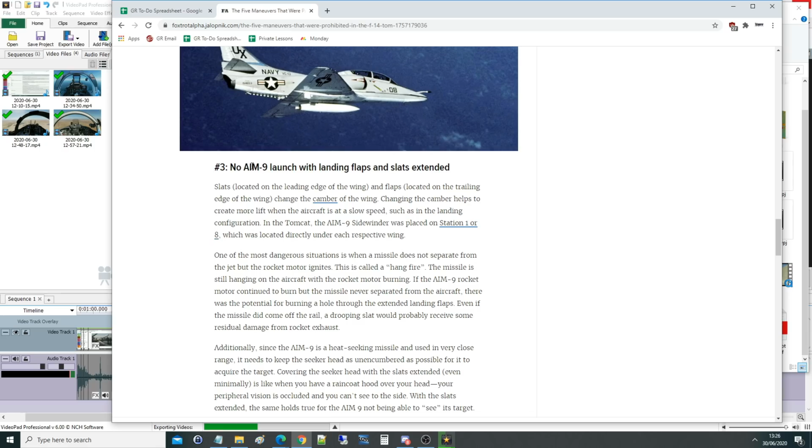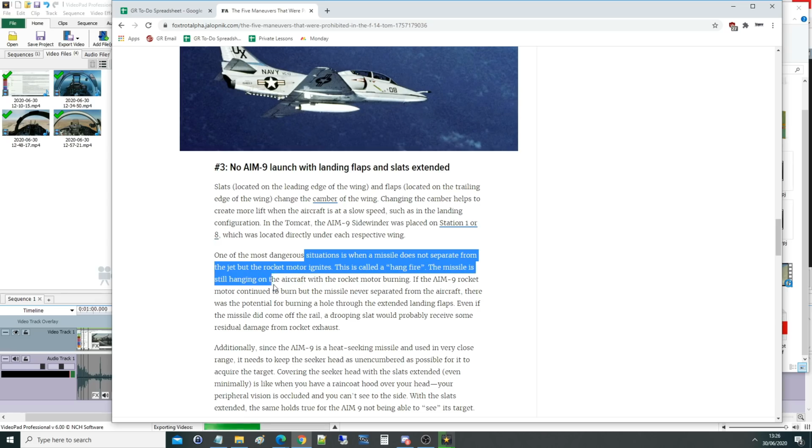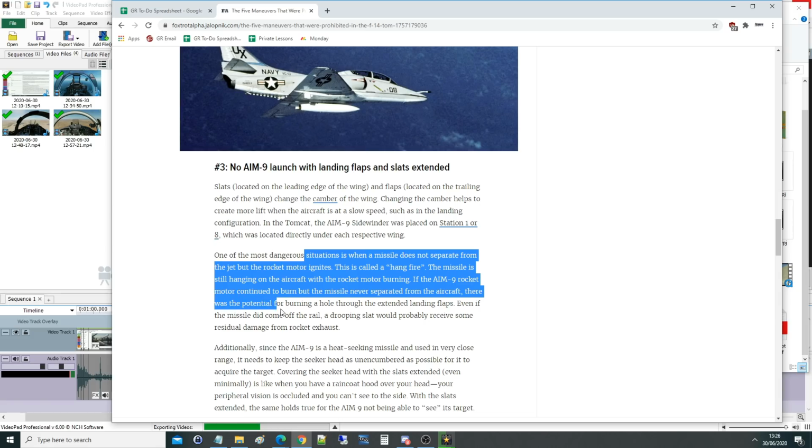Next, no AIM-9 launch with landing flaps and slats extended. Not sure why you would ever want to do that anyway, but one of the most dangerous situations is when a missile does not separate from the jet, but the rocket motor ignites. This is called a hang fire. The missile is still hanging on the aircraft with the rocket motor burning. If the AIM-9 rocket motor continued to burn but the missile never separated from the aircraft, there was the potential for burning a hole through the extended landing flaps.